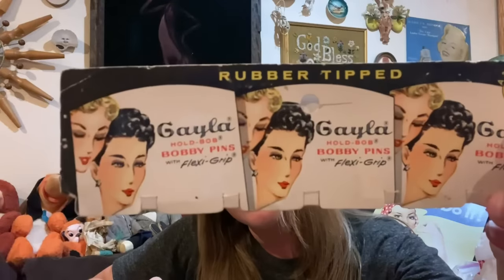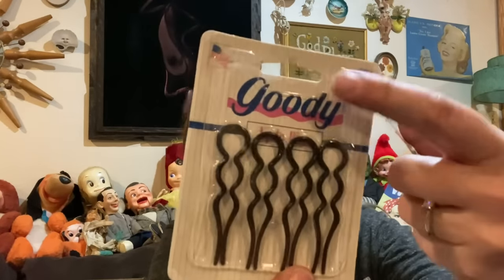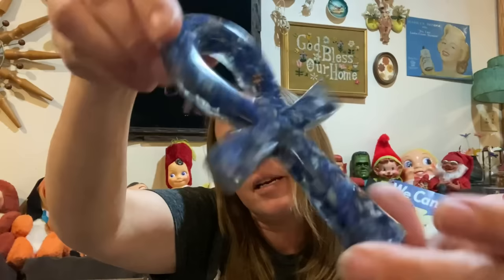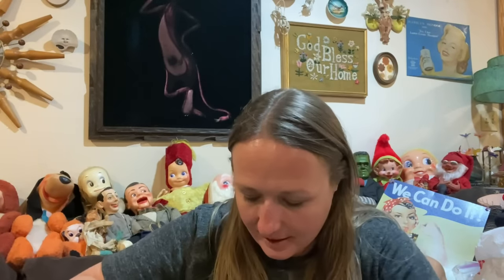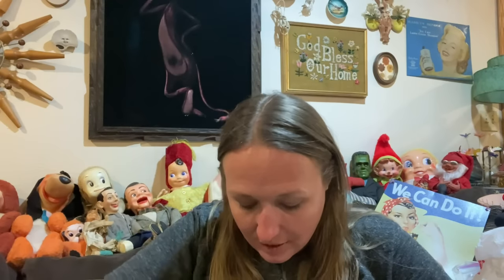But a bunch of these different advertising bobby pins. And then these Goody ones. I know sometimes the Goody brand can sell for decent money. Little McDonald's character. He's vintage. This Lucite piece. I don't know what it is, but I thought it was pretty cool. A beaded coin purse. So much stuff in here, you guys. Cabbage Patch, a red dice. There's tons and tons of little trinkets and treasures in here.